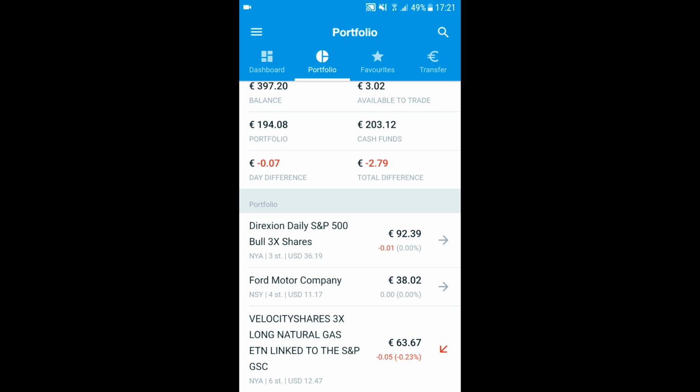There's also a $2.50 charge per exchange you trade on per year. But say for instance if you trade on like 4 different exchanges per year, a tenner as a sort of maintenance fee is very, very little. Everything else is completely free. Taking your money out is free, setting up your account is free, so yeah, happy days.